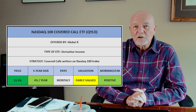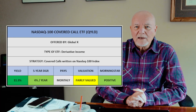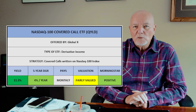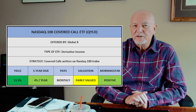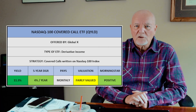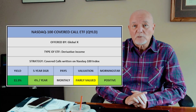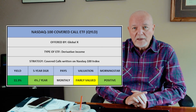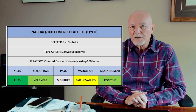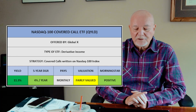I spent that leftover money on QYLD, the NASDAQ 100 covered call ETF from Global X. I covered QYLD completely in my video dated October 7th, so I won't go into details here. Just some quick highlights. QYLD is a type of ETF called derivative income by Morningstar. And by derivative income, it means that QYLD follows a strategy of writing covered calls on the stocks that it owns. Writing means selling, so it collects premiums from selling those covered calls, and those premiums are what are used to send shareholders dividends. It has an 11.3% yield, which is very high. It has a modest 5-year dividend growth rate of 4% per year. In actuality, I don't expect QYLD's dividend to rise very much or fall very much from year to year. It pays out monthly.